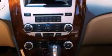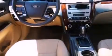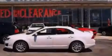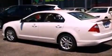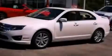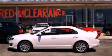pressure monitoring system. The following features are also included: air conditioning, cruise control, an auto-dimming rearview mirror, a six-speaker audio system, an illuminated driver's side vanity mirror, an engine immobilizer theft deterrent system, front fog lights, dusk-sensing headlights, front and rear reading lights, and the leather seats provide great support and create an overall luxurious feel. Stop by today and test drive this automobile for yourself.